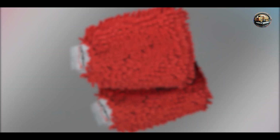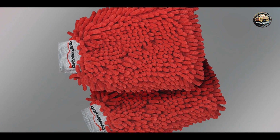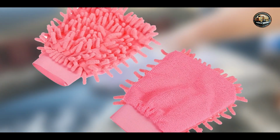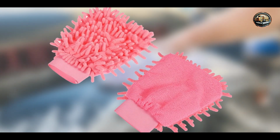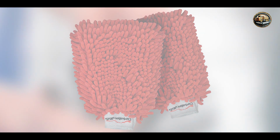Usability. The usability of the Red Fox Microfiber Wash Mitt is straightforward and efficient. Its design allows for a comfortable grip, while the elastic cuff ensures it stays in place. Measuring around 10 inches in length, it provides good coverage for larger areas without sacrificing maneuverability. The lightweight feel adds to its ease of use, making it suitable for all skill levels.